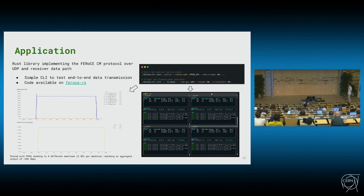We have an application completely written in Rust, so we have some bindings that basically bind the InfiniBand verbs to a Rust application, so we can send some information, such as the QP information, to the FPGA, and the FPGA can start sending data. On the left, you have an aggregate throughput on the bottom side, so basically we're sending data to 4 different machines from the same FPGA, 2 QPs per machine. And so each machine will see around 100 gigabit per second, and the aggregate is around 400.